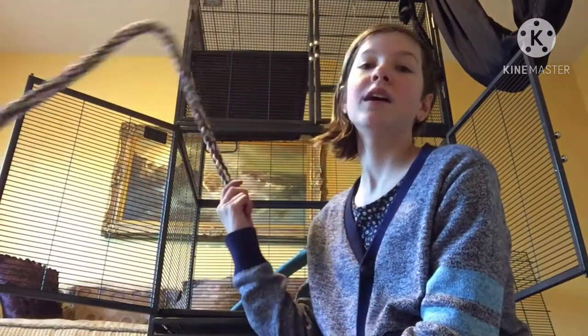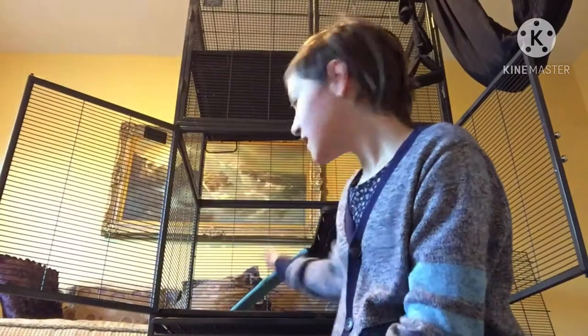So now what I'm gonna do is put in all the toys for the sides, the walls, hanging toys, climbing toys, stuff that isn't gonna be on the pans. So let's get into that.